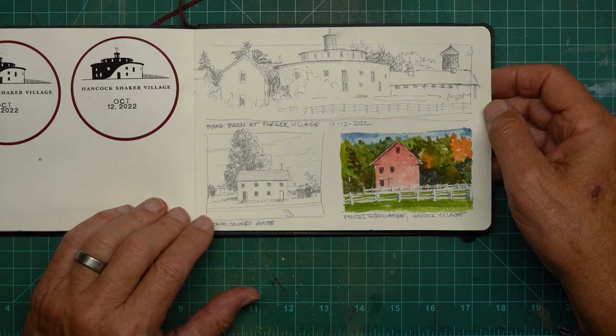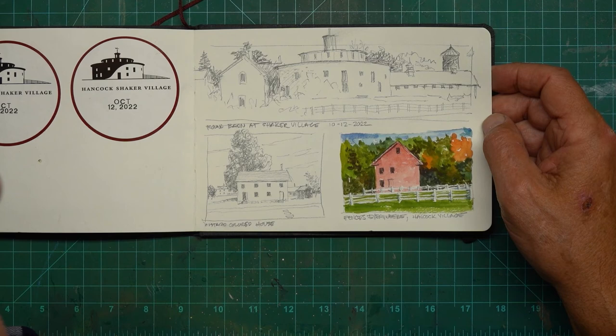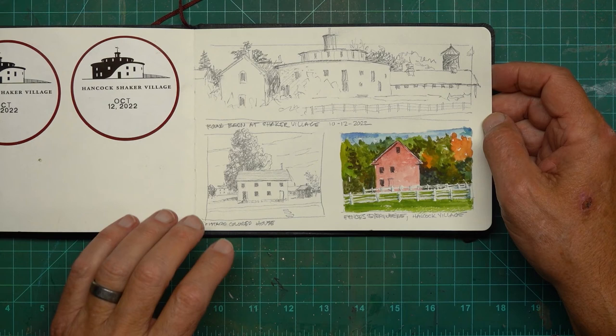This is the round barn, the main attraction there. It's a stone round barn. It's just spectacular, and they could probably fit, I don't know, 200 cows in there to milk, a milking barn. And then the center section is the hay storage, and it's just pretty spectacular.